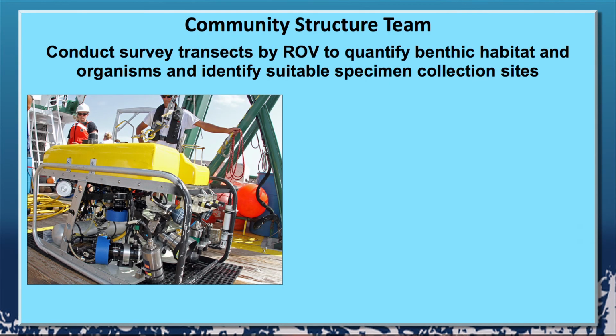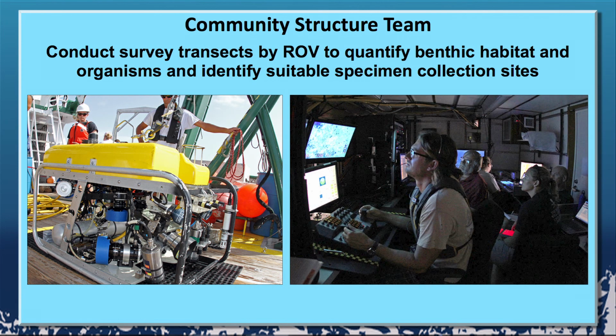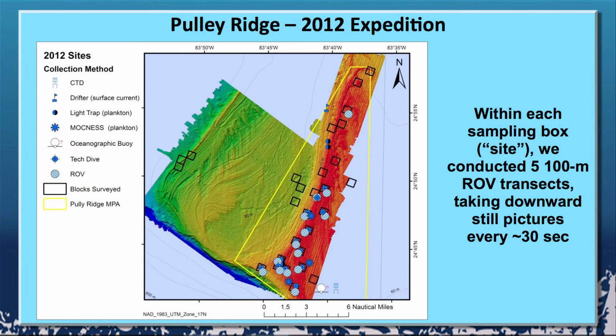We had 2 different ROVs. This was the one we had the last 2 years. It's the University of North Carolina, Wilmington Mohawk. I think Joshua Voss and John Reed probably talked about this in the past. And there we are working inside the ship. You're inside the ship, you've got a bunch of computer monitors. We have a highly skilled pilot and a bunch of us scientists trying to get as much out of the time as we can.